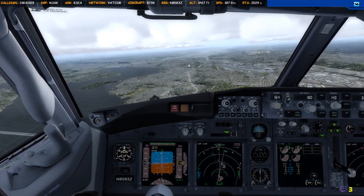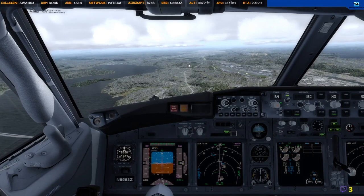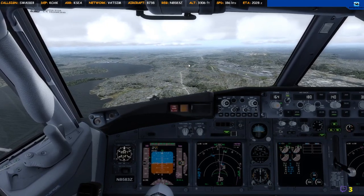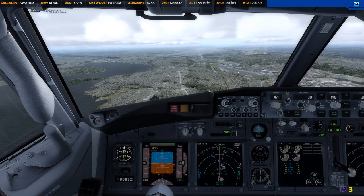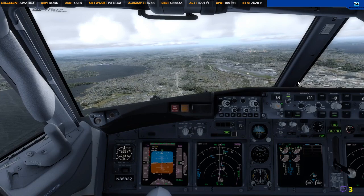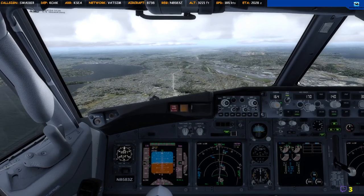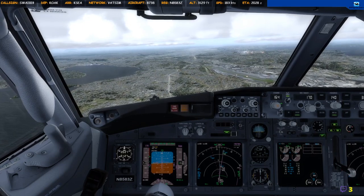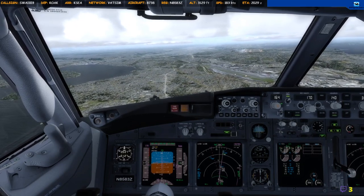Southwest 1103, runway 16 left, cleared to land. Copy the winds, runway 16 left, cleared to land, Southwest 1103, thank you. Seattle approach, American 92 is ready for pushback and start. American 92, the ramp is not controlled, pushback and start will be at your own discretion.